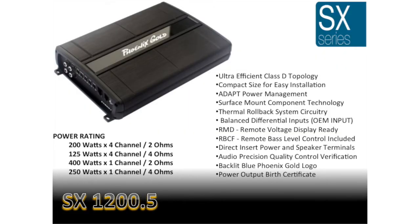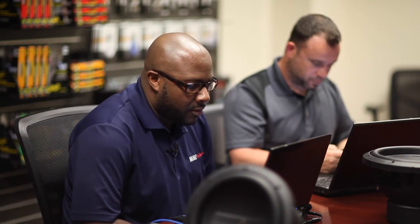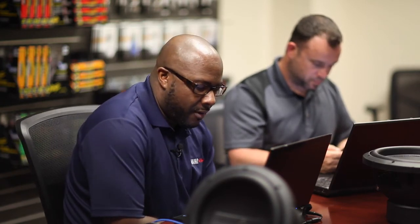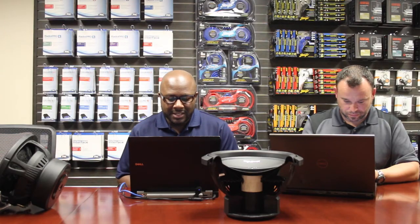So the SX is going to be the next level of amplifier in our 5 channel selection. The SX is going to be a smaller footprint full range Class D amplifier. The SX 1200.5 is still going to borrow a lot of the technology from the TI2. We make sure that we carry a lot of the same things down.